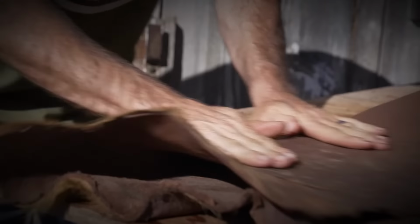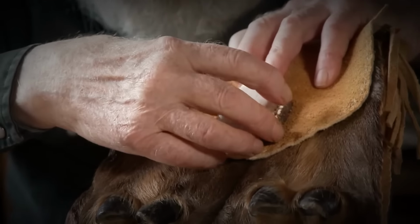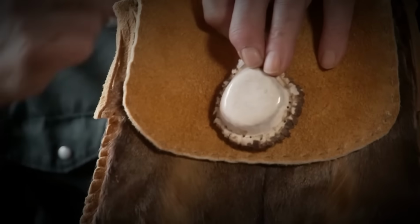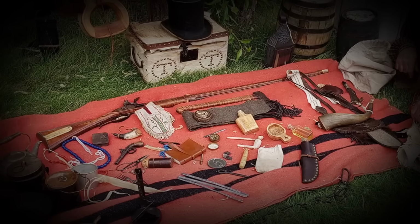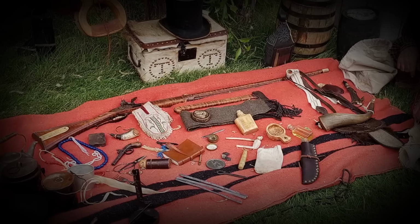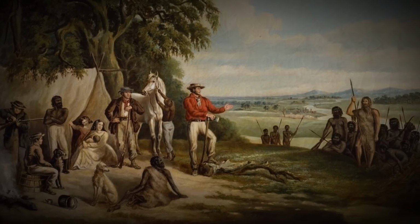The transformation of raw hide into survival gear, one of the most critical skills any frontiersman had to master. Without it, death was certain. With it, a man could live indefinitely in the wilderness, using nothing but what nature provided. Part 1. The knowledge.